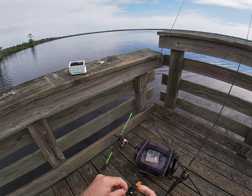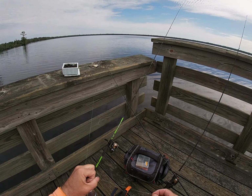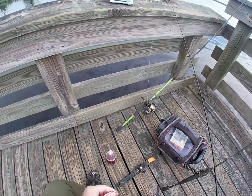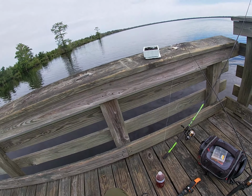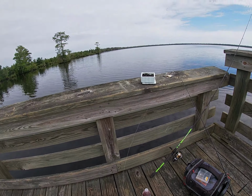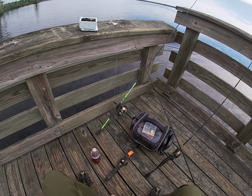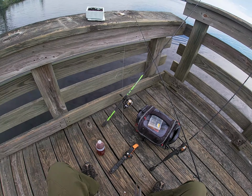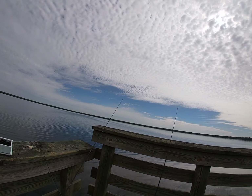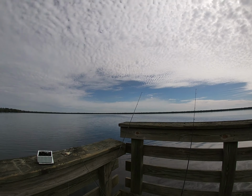Right now where I'm at the pier, it's only a couple feet deep tops, so it's going to be mostly small stuff. I find earthworms, crickets, and shrimp are the best baits to use. But so far so good, haven't been skunked. And the day is early.